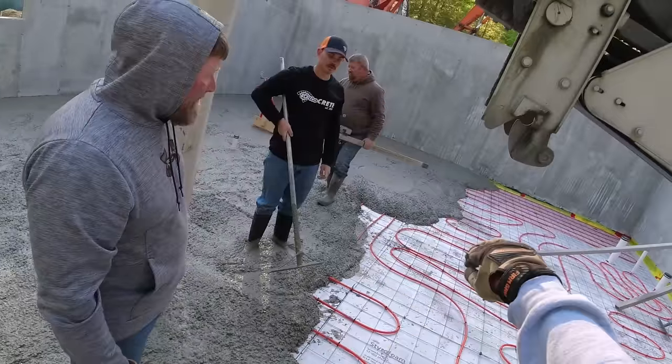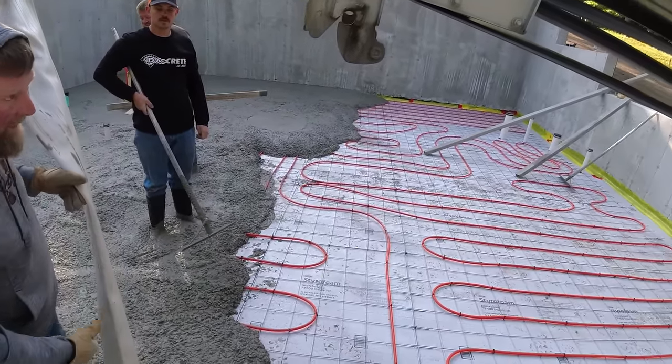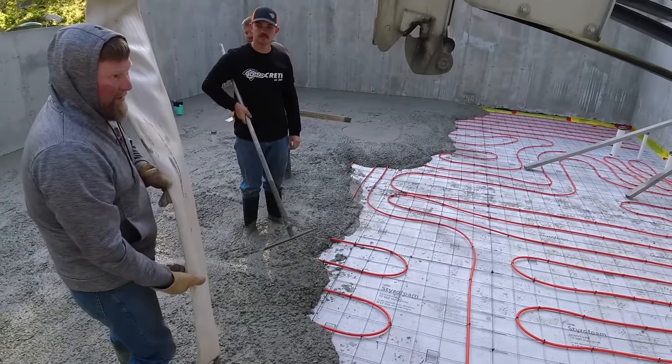I'd go one more row right up with him if you could. Hopefully he's not quite out yet. Also, one more row right across.